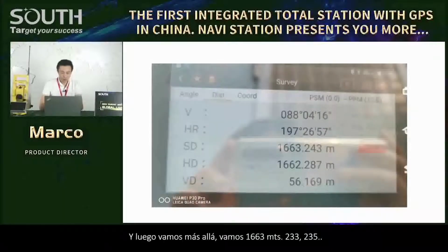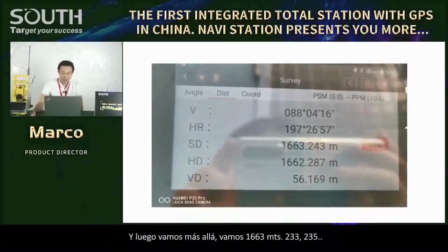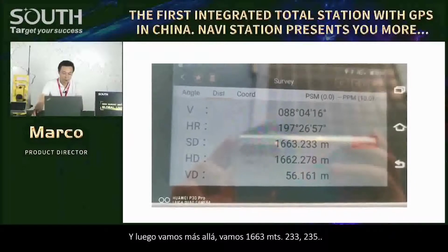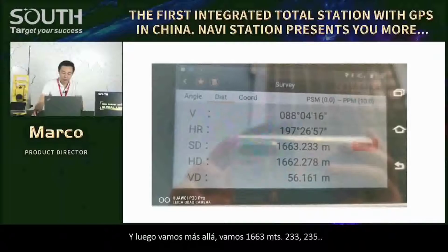And then we go further. We go to 1,663 meters. 233.